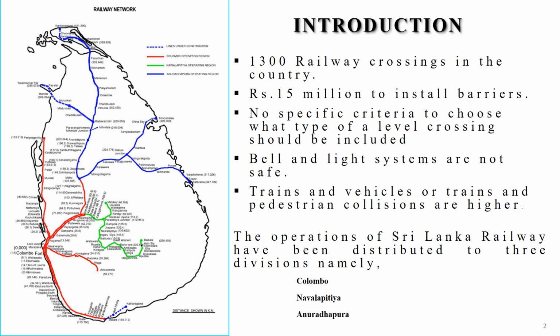Earlier, level crossings had flagmen who, on the approach of a train, waved a red flag or lantern to stop all the traffic. Manual or auto barricades were introduced later. The railway network consists of 9 railway lines, which are Main Line, Matale Line, Puttalama Line, Coastal Line, Kelani Valley Line, Northern Line, Mannar Line, Trincomalee Line and Batticaloa Line. The operations of Sri Lanka Railway have been distributed to 3 divisions, namely Colombo, Nawalapitiya and Anuradhapura.